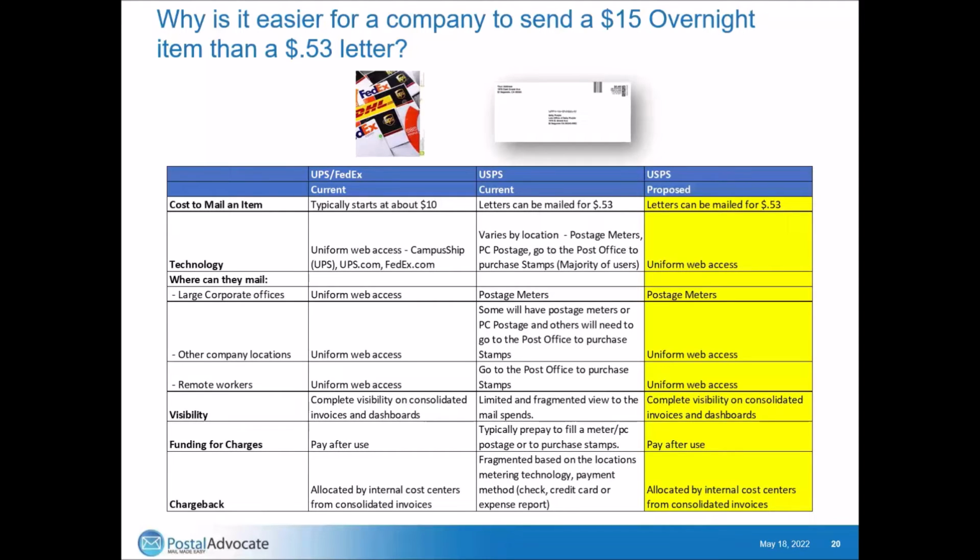Now, if you compare that to the post office, what type of equipment do I have? A large corporate office might have postage meters. Other company locations, some of them have postage meters, but people have been returning them left and right because they don't have the volume to justify spending $50 a month for that equipment. And so a lot of people have returned it. So they have no postage equipment in the office versus going to the post office and buying stamps. And if you're a remote worker working out of your house, you certainly have no postage equipment in that location, and you may have no way to print a postage stamp.